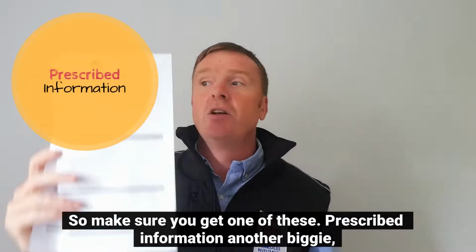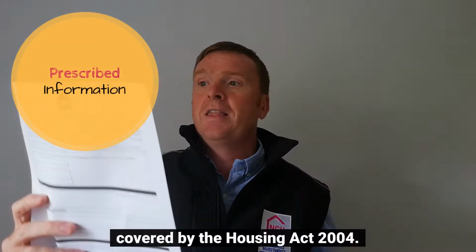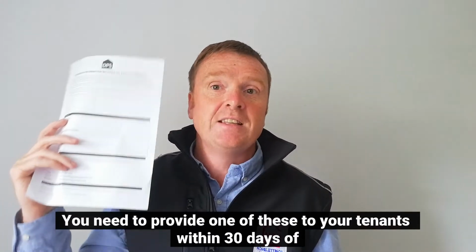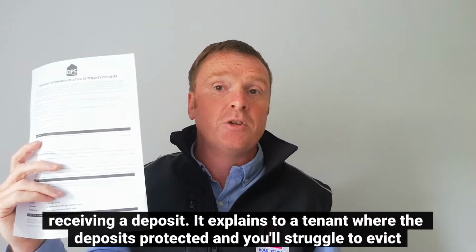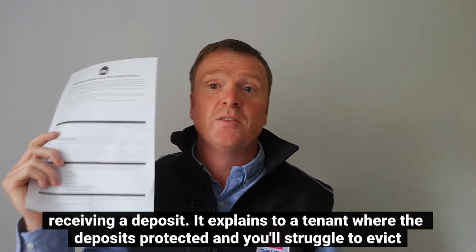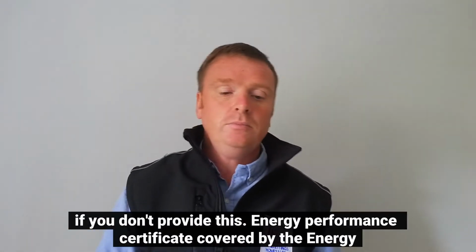Prescribed information, another biggie, covered by the Housing Act 2004. You need to provide one of these to your tenants within 30 days of receiving a deposit. It explains to a tenant where the deposit's protected, and you'll struggle to evict if you don't provide this.